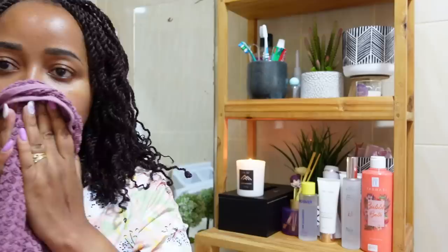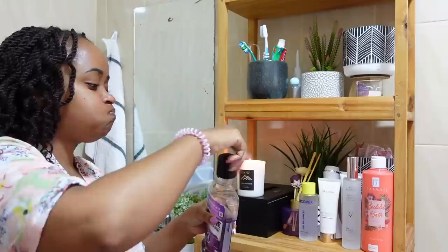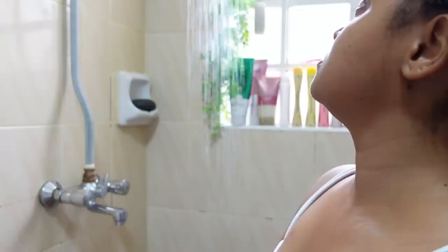Then I enter the shower. I think the shower part is just explainable. I don't need to do a voiceover for you guys. By now you know the routine, but I used different products this time. I tried out the pharmacy bubble bath that you're seeing there. It's really nice, but it has a mild scent. You know me, I'm over the board with scent.